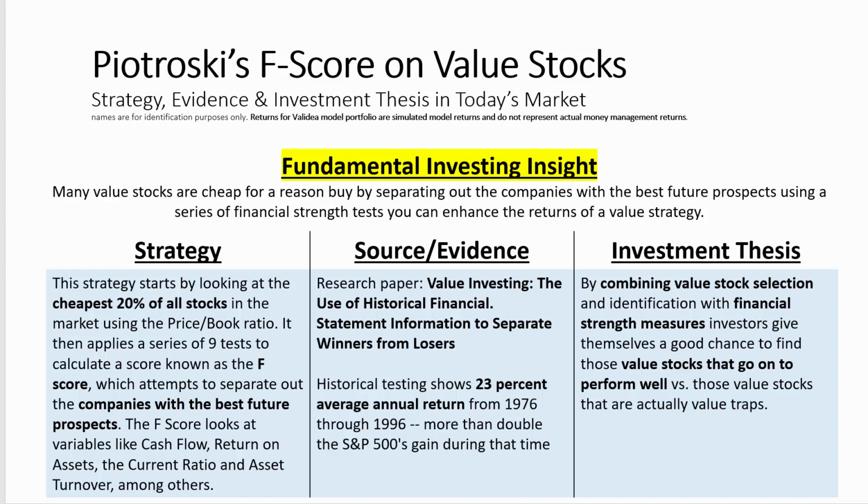We'll get into the details in a moment, but the overarching approach here is the strategy starts by looking at the 20% cheapest stocks in the market using the price to book ratio. It then applies a series of 9 tests to calculate a score known as the F-score, which attempts to separate out those companies with the best future prospects and financial strength from those that don't have those characteristics. The F-score looks at variables like cash flow, return on assets, the current ratio, and asset turnover, among other things.